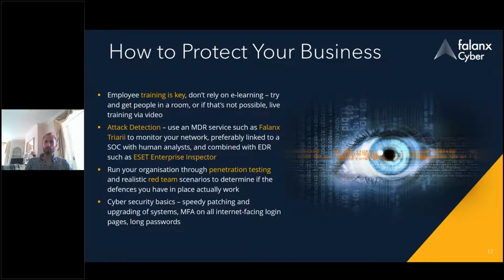Attack detection. It is a common view within the cybersecurity industry that you will be breached at some point. If someone wants to go for you, if a sufficiently advanced criminal group wants to breach your network and get to your data, they will be able to get through your defenses. However, if you use detection, then they can't move around that network and steal anything or encrypt everything with ransomware, because detection services can block it. And there's two main avenues for that.